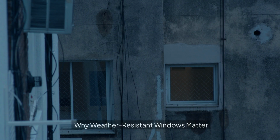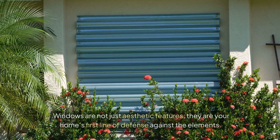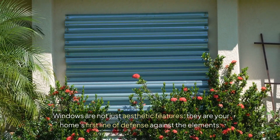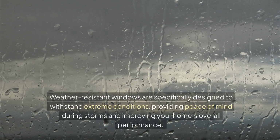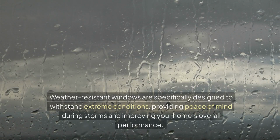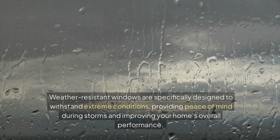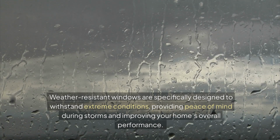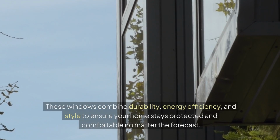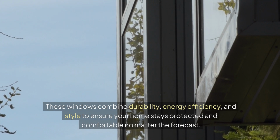Why weather-resistant windows matter? Windows are not just aesthetic features, they're your home's first line of defense against the elements. Weather-resistant windows are specifically designed to withstand extreme conditions, providing peace of mind during storms and improving your home's overall performance. These windows combine durability, energy efficiency, and style to ensure your home stays protected and comfortable no matter the forecast.